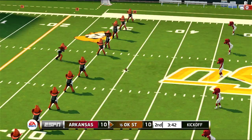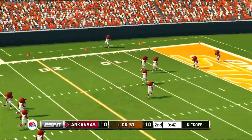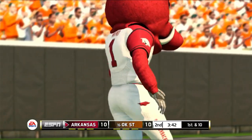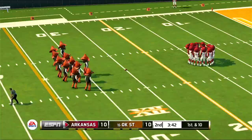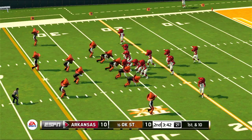Looks like they're ready for the kick. And he got all of this one. Great kick. This one's going to be down in the end zone for a touchback. They've been like a couple of fighters feeling each other out so far. Let's see if they start to open it up a little bit more now.